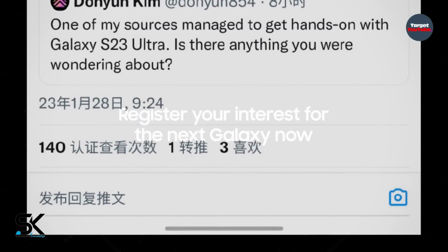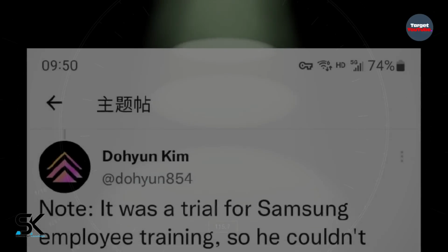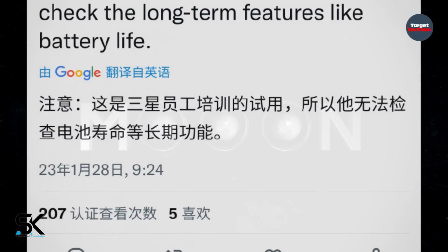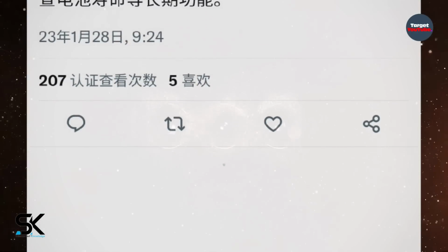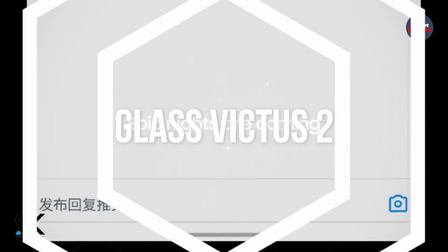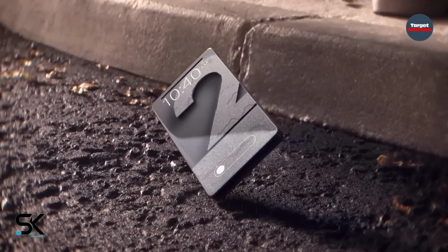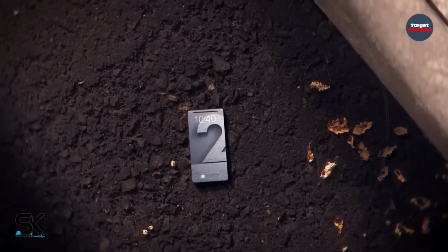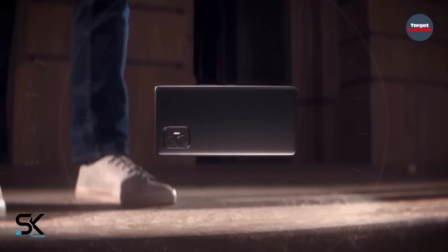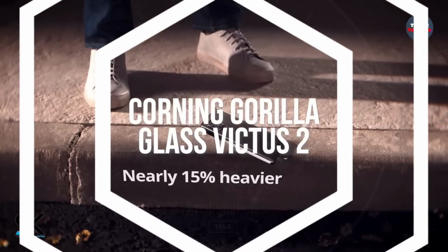In addition, it is clarified that these impressions were obtained during a short acquaintance with the smartphone, so it is not yet clear how long it works in real conditions without recharging. As previously reported, Corning confirms Gorilla Glass Victus 2 in the Samsung Galaxy S23 Ultra model, promising better protection against falls. The Samsung Galaxy S23, Galaxy S23 Plus and Galaxy S23 Ultra will be the first smartphones to feature Corning's brand new Gorilla Glass Victus 2.